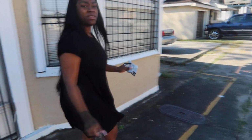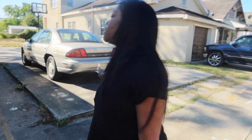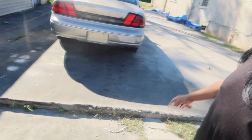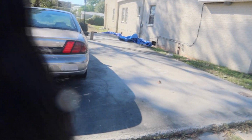Alright guys, so another addition to this property that's good is that we actually own this parking lot as well. So it comes with parking. Somebody has their car parked there, that's fine, but this actually comes with the property.